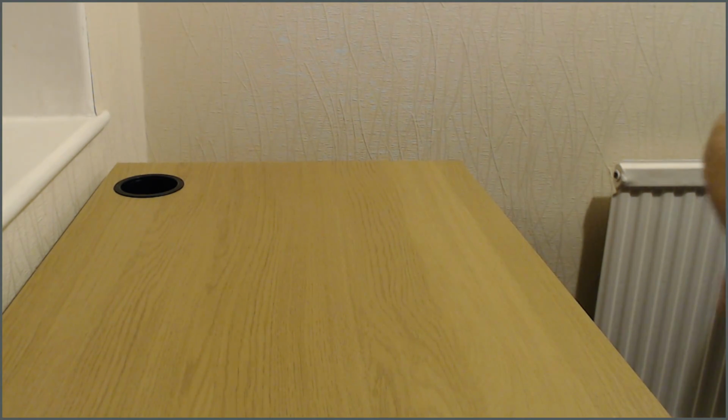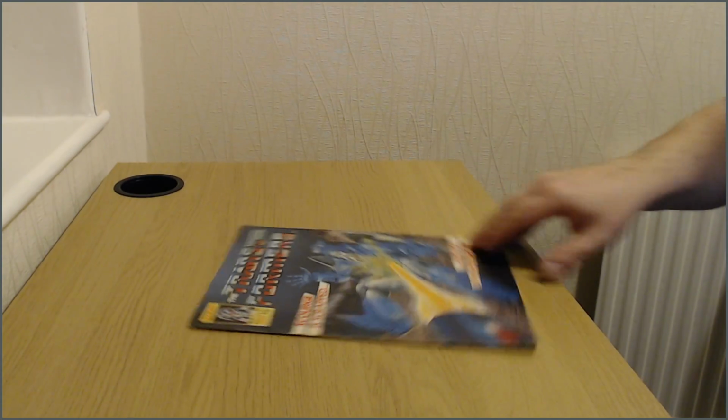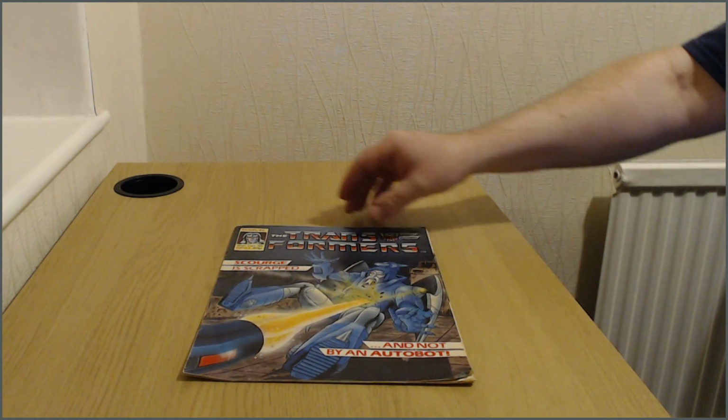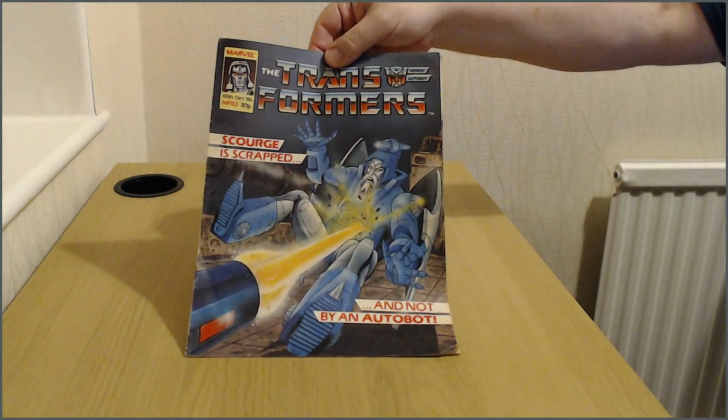But this just takes me right back to a sort of Saturday morning hunting around the comic stores on my bike trying to find these things. And as soon as I saw this cover, I thought, yep, I know exactly what's in this. Because even the covers were beautifully drawn, but they also often had these great little sort of taglines going on.